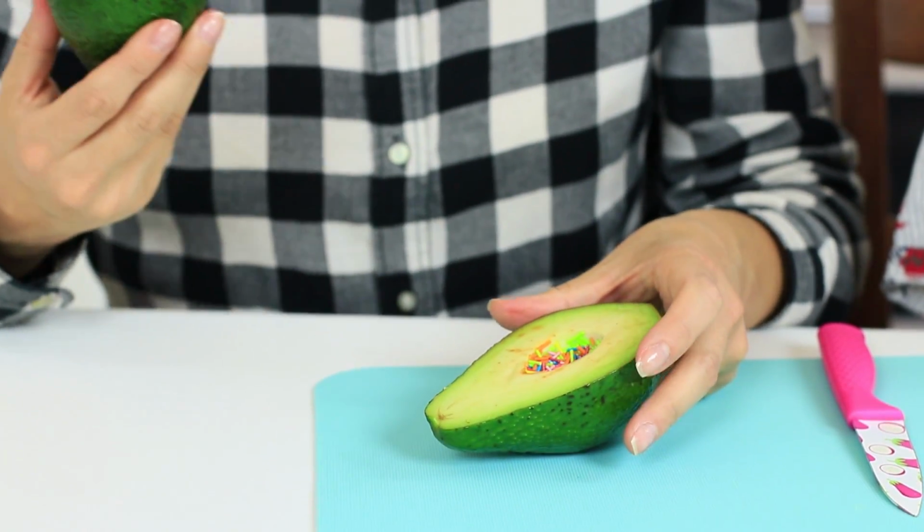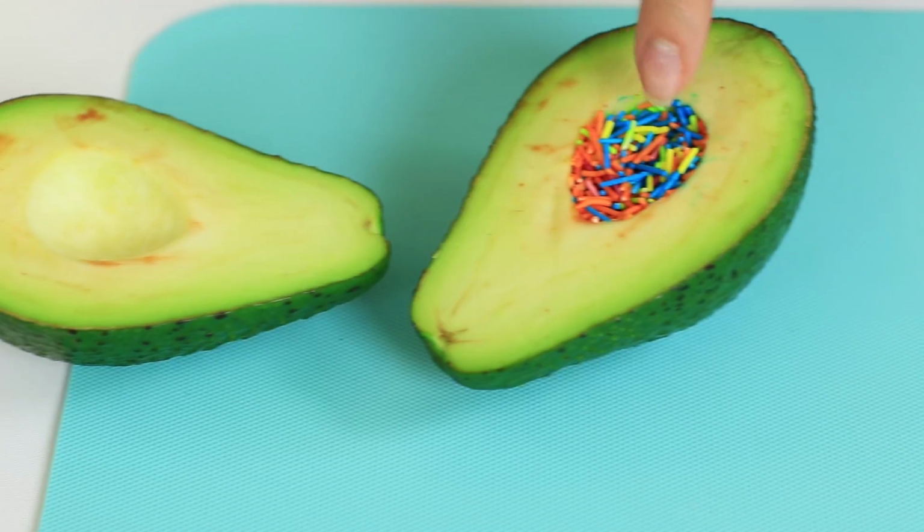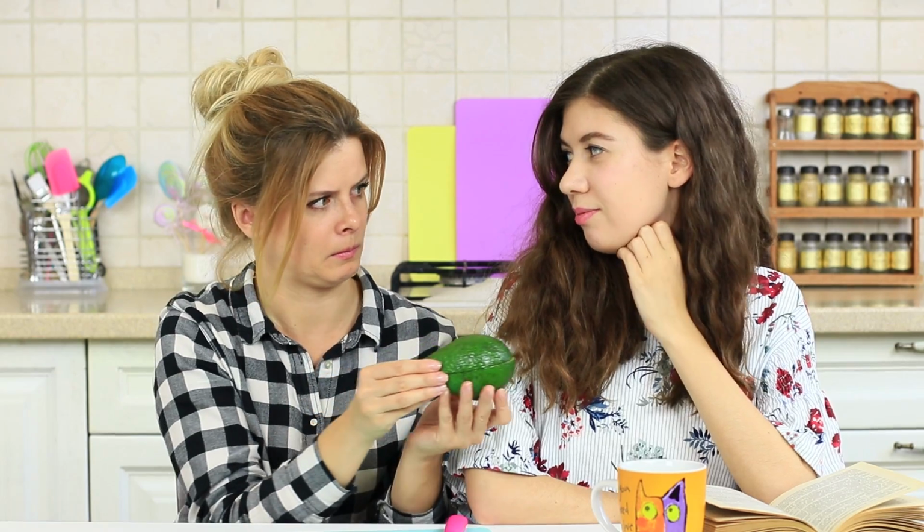But why is it so hard to cut into? There is definitely something wrong with this avocado. The seed has turned into colored sprinkles. Maybe it's a special festive issue for an everyday tropical party? My friend looks at it for a long time, but never dares to taste it.